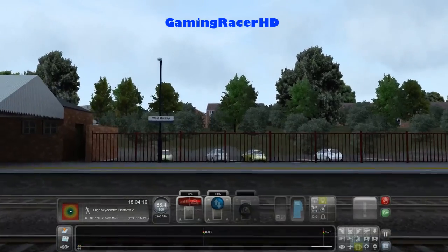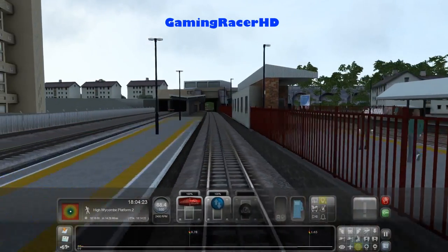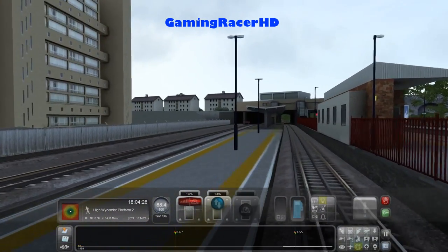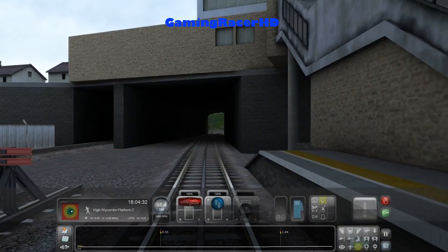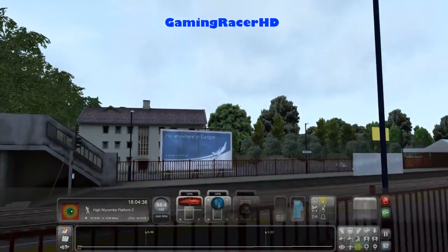West Ruislip station. We've got the three platforms here. I mean, three pieces of track and the two. We've got four tracks here though, for the Central Line, I'm guessing. We've got one terminating buffer here, and a few tracks that carry on, which is nice. Looking good.